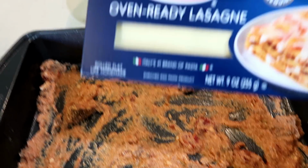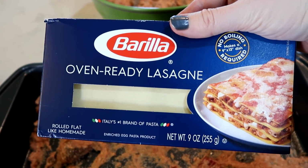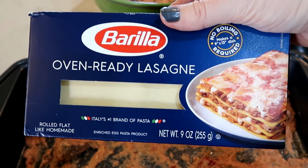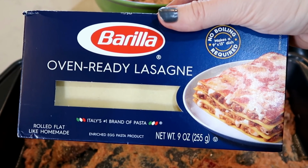Now I am going to take these oven-ready lasagna noodles by Barilla. You do not have to boil these. It just saves me a step, and our lasagna always turns out perfectly when I use these. So I am going to start the layering process.